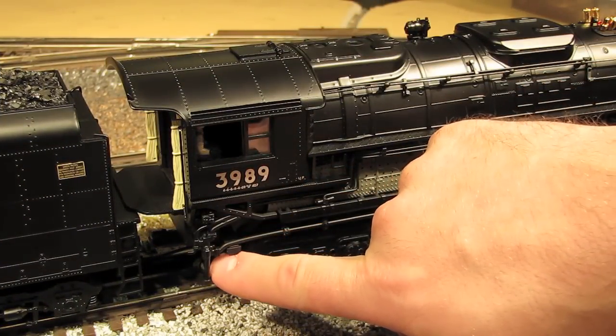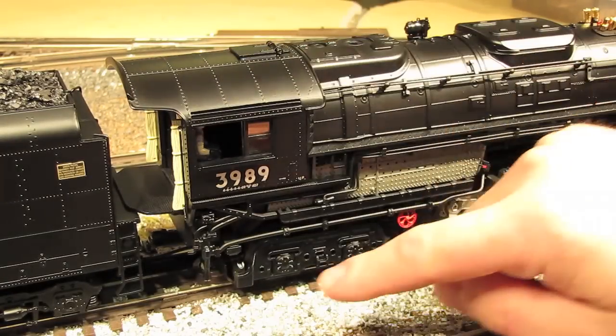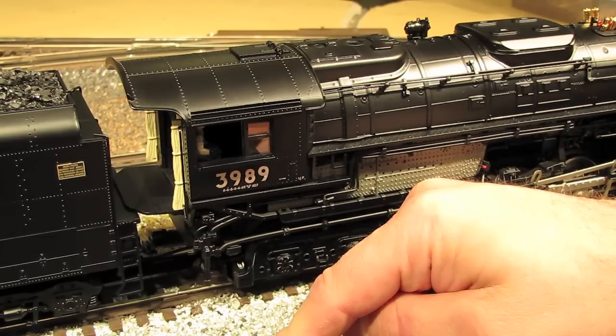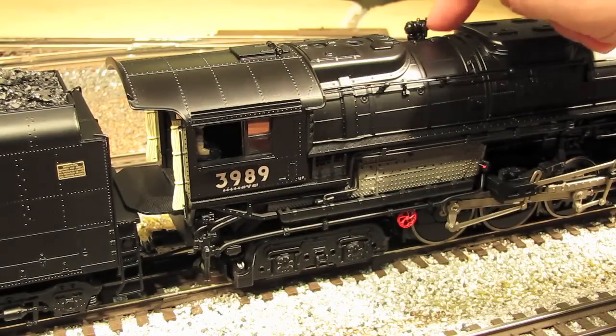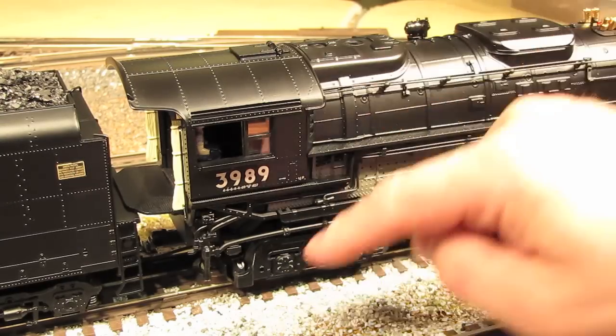The final smoke effect on this engine is right here under the cab. You can't see it, but there's a little pipe here, and there's another one on the other side. And when the engine is in operation, steam will shoot out of the side of the engine to simulate the look of the injectors on a real steam engine. Now, the smoke that comes out of the injectors comes from the same smoke unit that powers the dynamo. So when you fill this smoke unit up here with smoke fluid, you're providing smoke for the dynamo and the injectors.